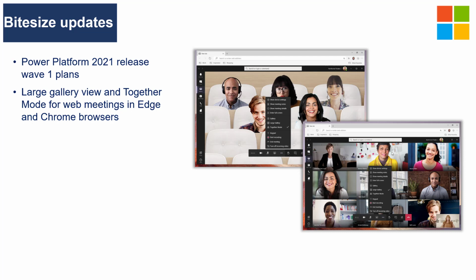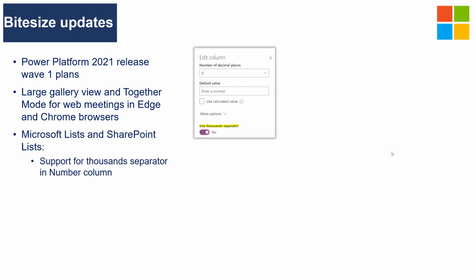Large gallery view and together mode coming to the Edge and Chrome browsers. That is actually important because I know of an organisation where people can only access Teams in the cloud and in the browser on some of their machines, so that's worth noting. It's definitely a good thing that's coming along.